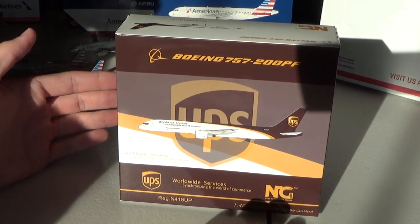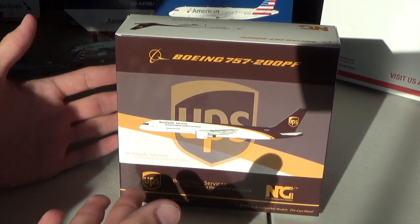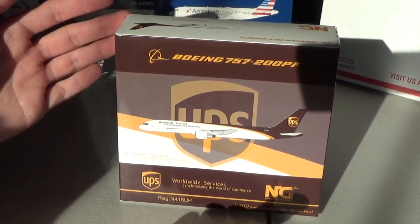But I thought about getting the Gemini. It would have been cheaper. However, who knows if it's coming broken? Why don't we go with the best, NG Models, next generation?